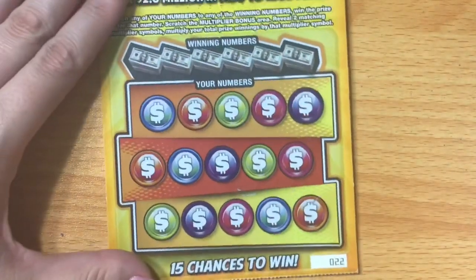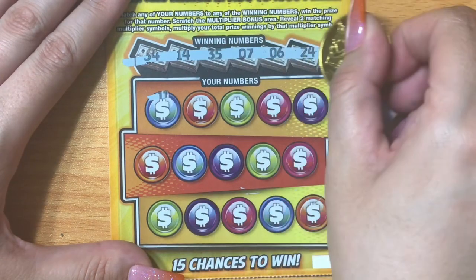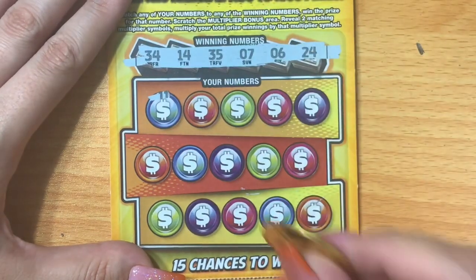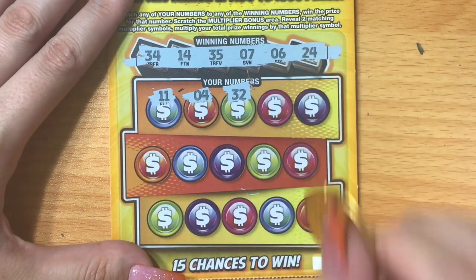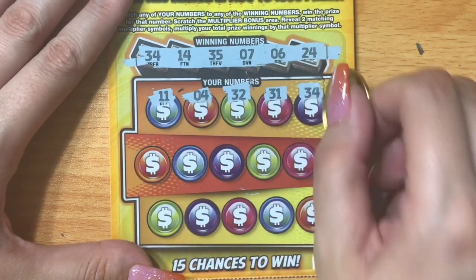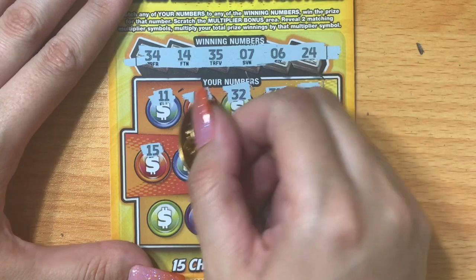Let's see if 22 proves to be any better for us. Let's do number 22. Oops. I always want to go symbol hunting, but no need because there's no symbols on this ticket. 34, 14, 35, 7, 6. And most of the time, hey, I won. I was going to say most of the time, I get my win on the first row, usually on the first spot. All right, so we've matched one number so far.